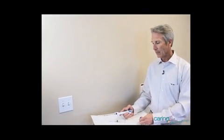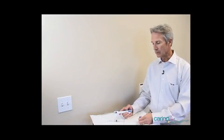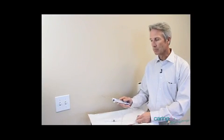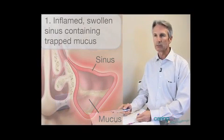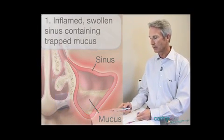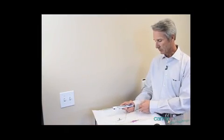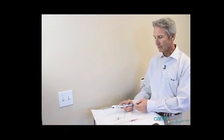Balloon sinuplasty is a new procedure we're offering in our office, potentially under local. The device that we use is a disposable device. It is meant to be used with one hand to deliver a balloon into the sinus. So the goal is to dilate the opening to the sinus in a less invasive manner. In order to do that, the device is well designed to deliver, first and foremost, a guide wire.